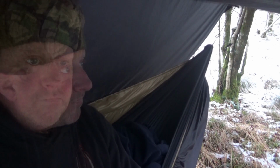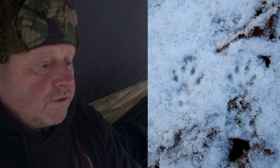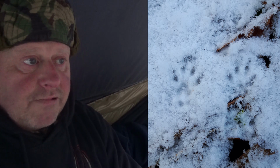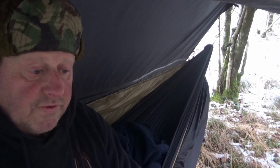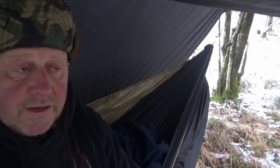That's a me thing. Oh, I did get some visits last night. There were some of them vicious squirrels again. They were messing around with the ration pack down there. So they had to be shooed off. So I don't know what they're up to. But we can have a look at that in a minute. We can have a look at the ration pack.